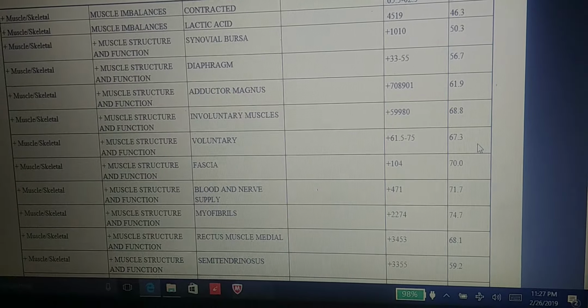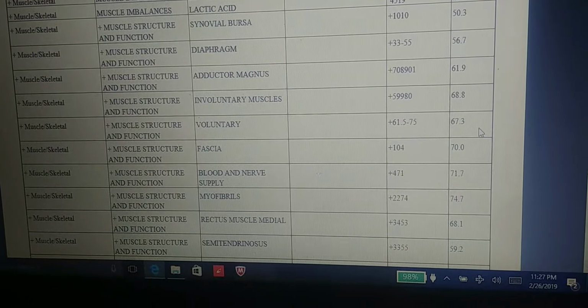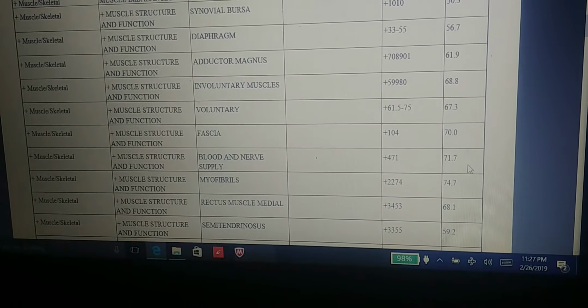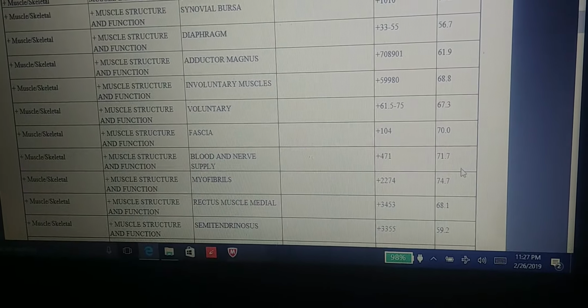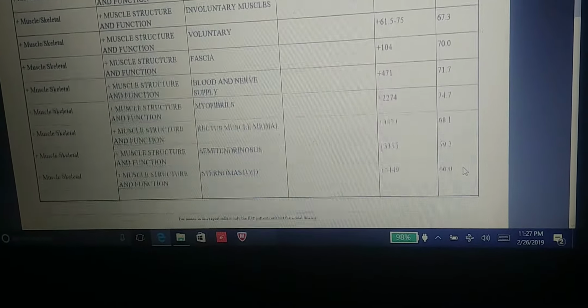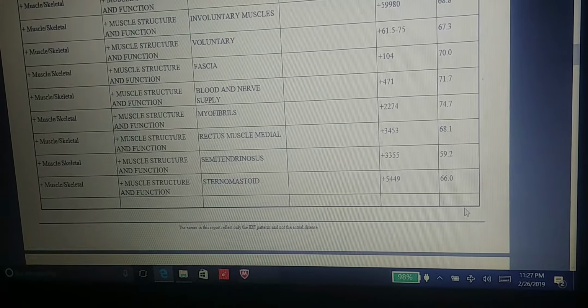67.3. Muscle structure and function of the fascia, positive tuning of 70. Muscle structure and function of blood and nerve supply, positive tuning at 71.7. Muscle structure and function of microfibrils, positive tuning, 74.7. Muscle structure and function of rectus, erectus muscle, medial, is 68.1.